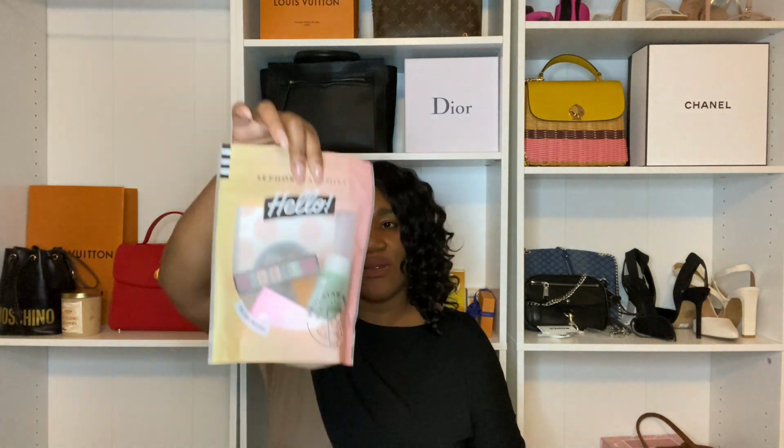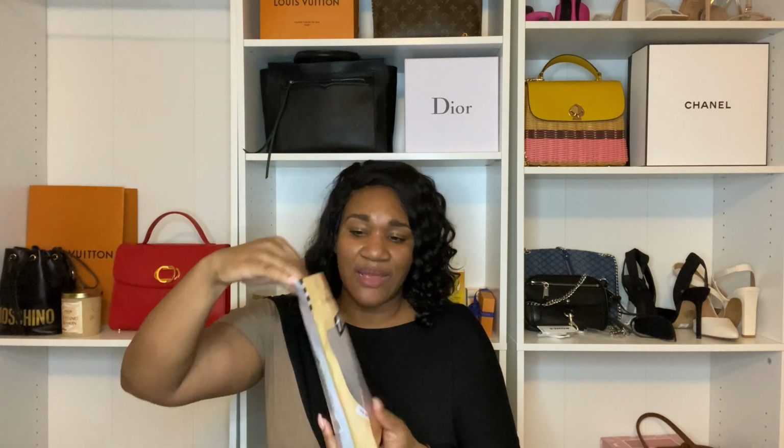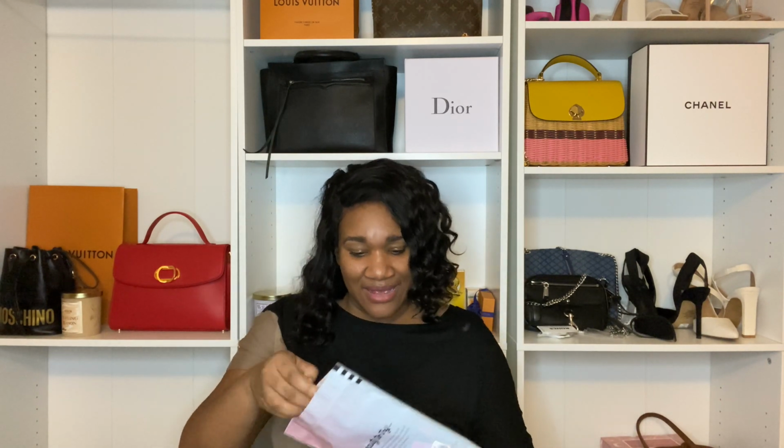Oh, I forgot I bought this. So I bought a whole Sephora Favorites bag. This was a really good deal. It has 15% off any of the items that are in here, which I thought was a really good deal. So if I do find something that I really like, it actually has two 15% off coupons, which I think is kind of a steal, y'all. So let's see what was in here.